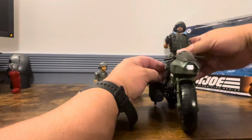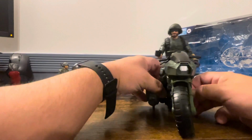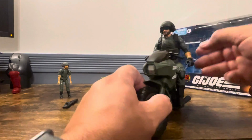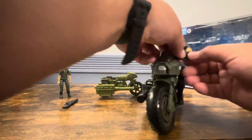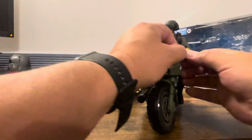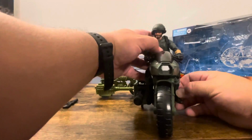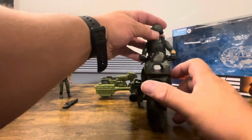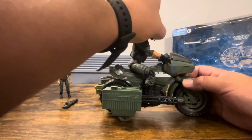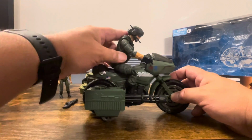So let's just get this Breaker out of the way. Pop them on here. The handles here do rotate, so you can get the hands on there pretty nicely and then rotate them to where you need to be. So it is a little hard to get it on there, but not all that bad. Pop them on here, and now you can kind of rotate them however you want him. His head does swivel up enough, so it looks like he is looking up at where he's going.